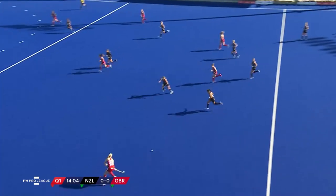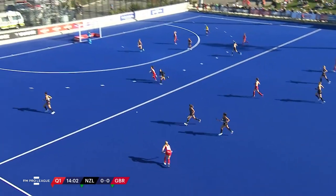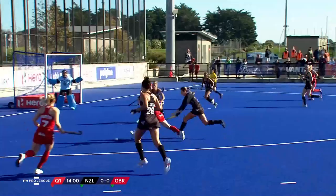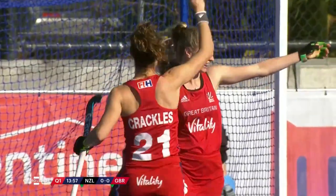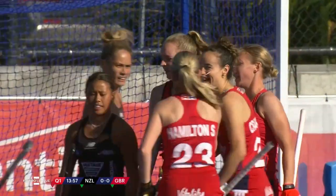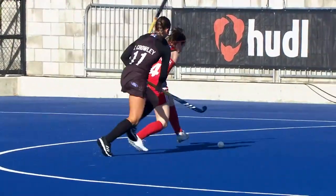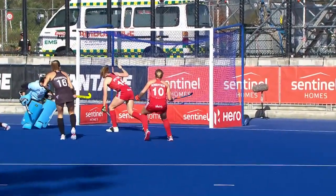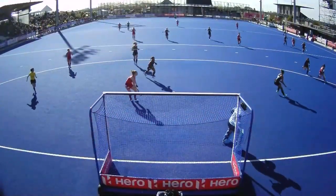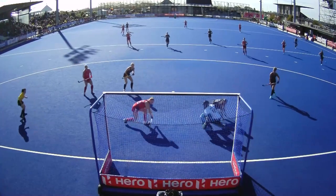Can they create the goal chances that the circle entries suggest they should? That's a good looking ball forward, and Great Britain are here, and Great Britain score. This is Ipeta at the back post, inside, what, 63 seconds. What a start that is for Great Britain. Well, they created a chance, Simon, and they've scored it. One from one.